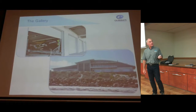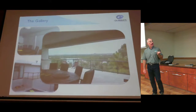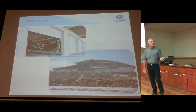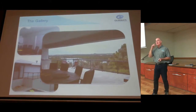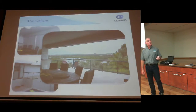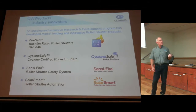This is the surf club, so again you get a better view of where it's located, the doors that are there. Oops, why didn't it work? Okay, so again a larger shutter, and you notice that it had a removable mullion in it. Go back and come forward. So notice the removable mullion disappears. That's the kind of thing that we can do with you in consultation with whoever it is that you're building for. A couple of products on there which I'll get to in a minute, Firesafe and SolarSmart.